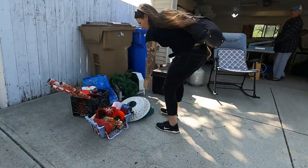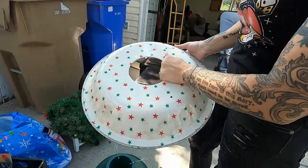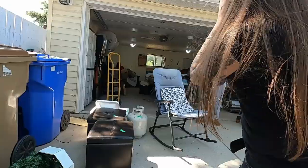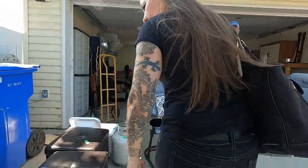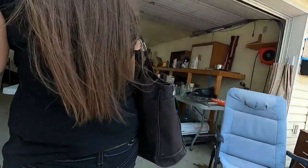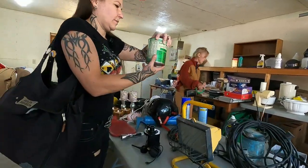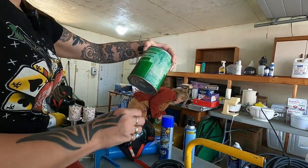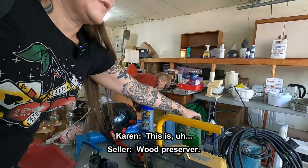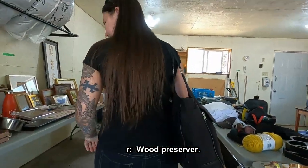Oh, this is... I thought it was vintage. It's for like around like this. Yeah. This is a wood preserver. Yep. Pressure treated. When you cut it. Oh, okay. Oh, yes, right. And then you paint the end. Right.